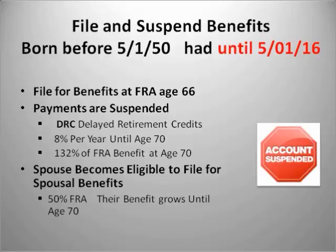But the best part of it was the spouse could file for her benefit and let hers grow to age 70. So she would get half of his benefit while her own benefit was continuing to grow. The problem was this benefit was now snatched away, and if you didn't file or weren't age 66 by this past June, you have lost that benefit. It's gone and never coming back.